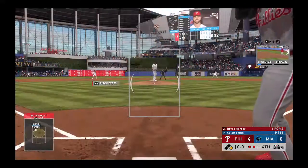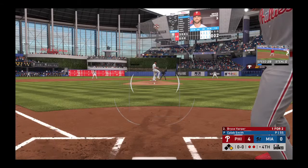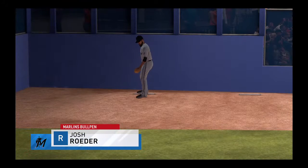And Bryce Harper will dig in at the plate. 1 for 2. He singled and struck out in 2 trips. He's set. Here it comes. Swing and a miss as he was way in front of that one. Marlins have some action in the bullpen now.